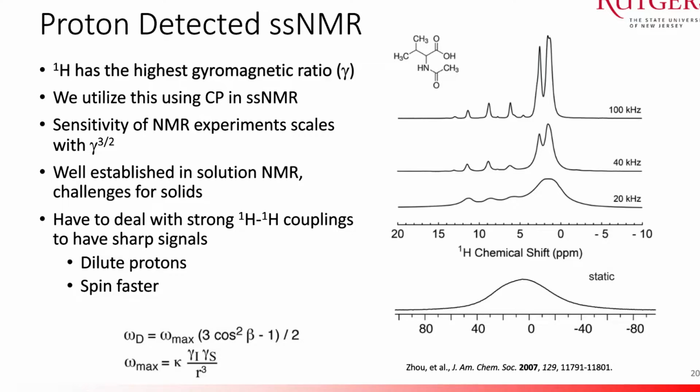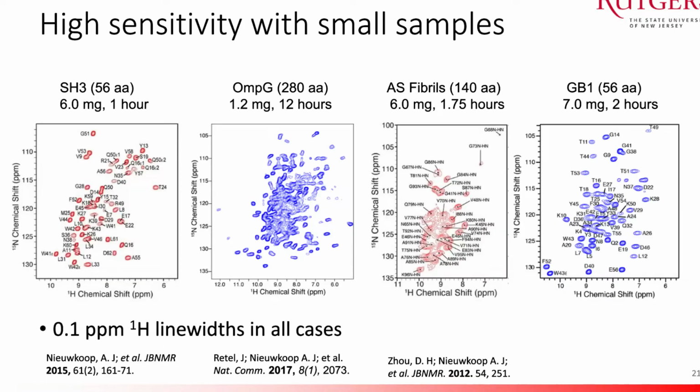So as we pointed out, I've spent a lot of my career recently working on proton-detected solid-state NMR because proton has the highest gyromagnetic ratio, and you get this extra sensitivity by spinning quickly. You have to deal with those strong couplings either by diluting the protons or spinning faster, and so what I'll talk about today are the 100 kilohertz results, where you basically can get away with fully protonated protein and still get nice-looking spectra. Moving forward, I think we will be deuterating our samples to do experiments like Lewis talked about this morning, where if you deuterate your protein and leave the natural abundance protons on your lipids, you can look at intermolecular interactions more easily than with a protonated protein.